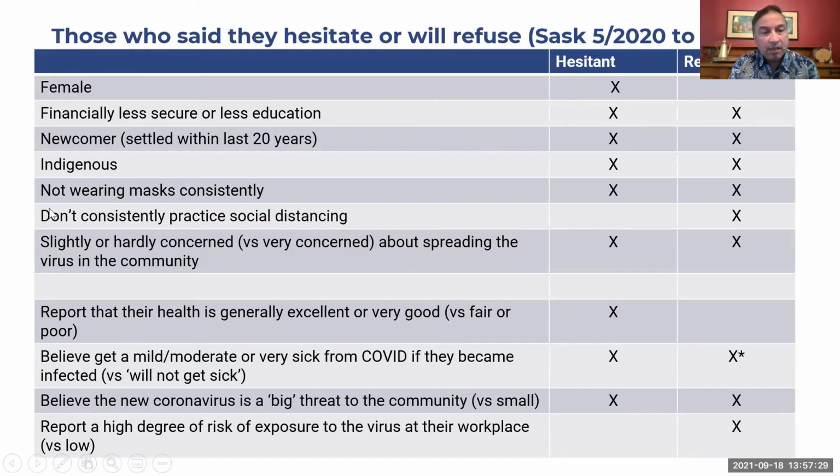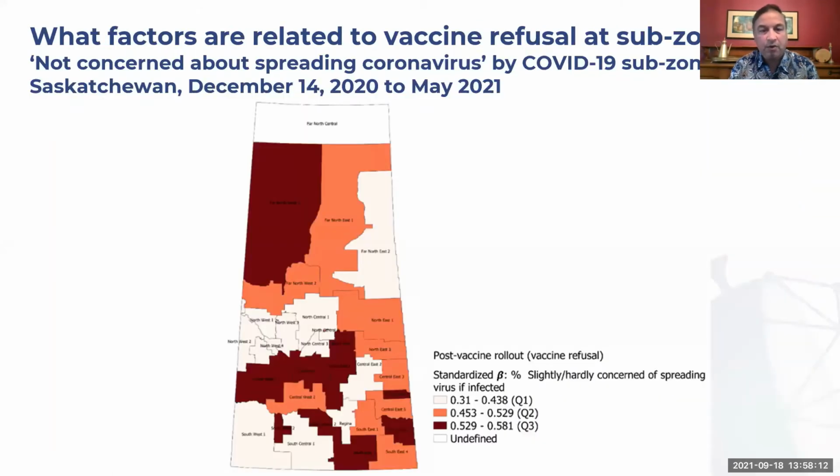So these factors are positively related to hesitance and refusal, and these factors, the last four, are negatively related, so less likely to be hesitant or refusal. If you report your health is generally excellent or very good versus fair or poor, you are less likely to be hesitant. If you believe you'll get mild, moderate, or very sick from COVID-19, so personal risk with COVID, you are less likely to be hesitant or refusal and so on. Probably this doesn't come as a big surprise. And these factors have been consistently shown in other studies as well, not only in Saskatchewan.